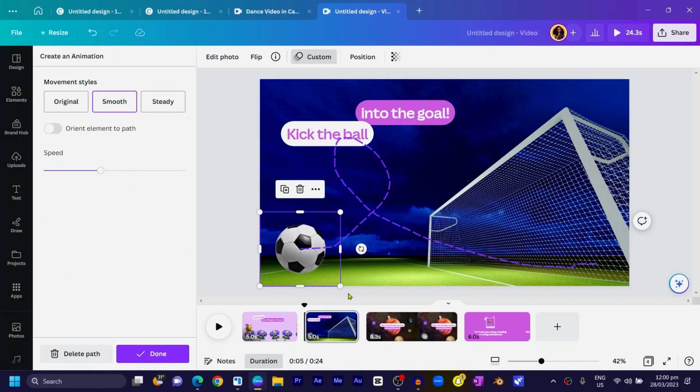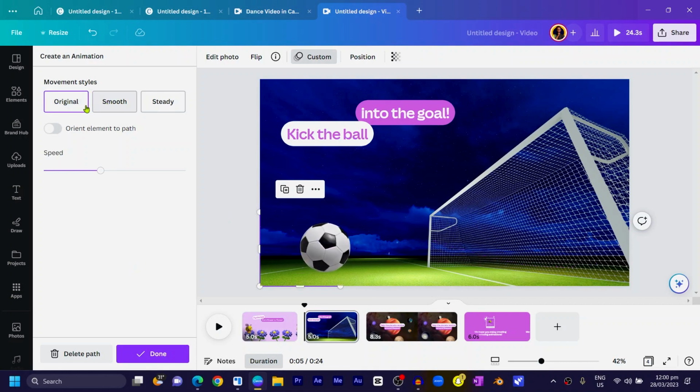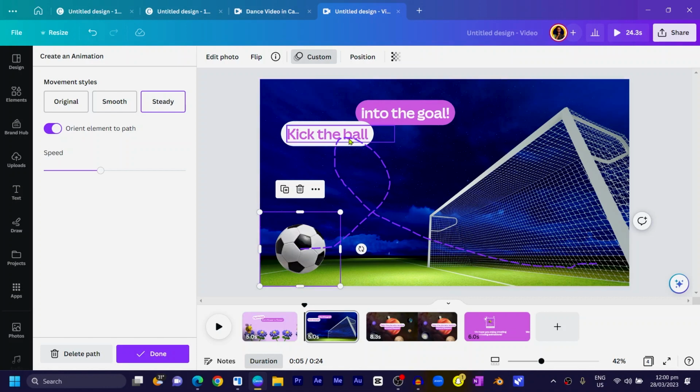We can create a smooth animation with the movement styles. You can keep it original, you can create a smooth animation, you can keep it steady as well. Okay, and you can also orient the element to the path, which means that depending on how the path is, the element would keep rotating to make it look real.